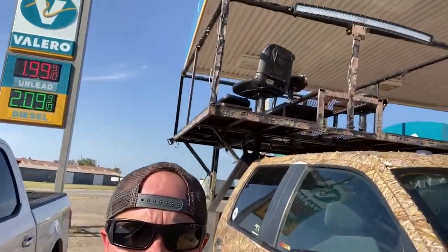We're gonna be in the war wagon. You've never seen a high rack truck before. That is a high rack. You'll be seeing a lot of the war wagon in a lot of our videos. We come down here a lot. There are some great friends and good spots to hunt. So stay tuned. We're gonna bring you along for the ride. Happy that you're here, and let's get after it.